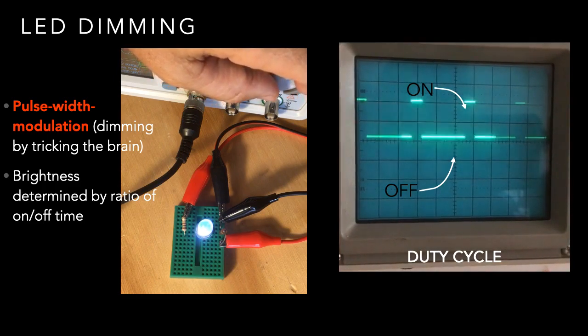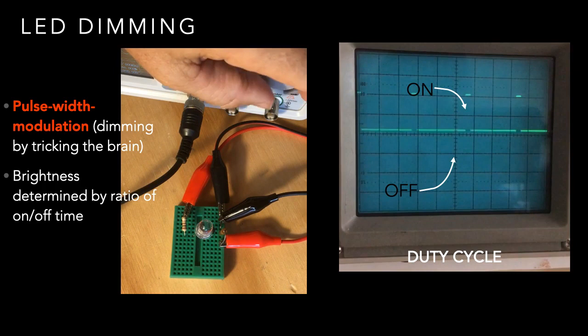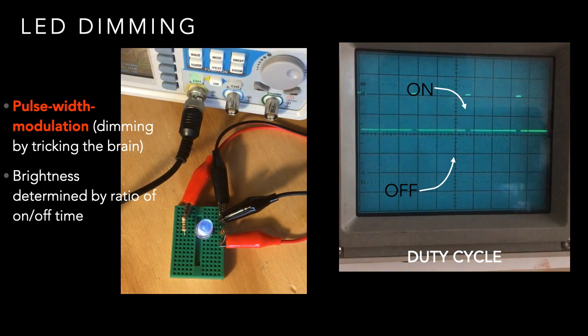Our brain thinks the LED looks dim when it's on for only a short time and looks brighter when it's on for a longer time. This technique does give a smooth and fairly linear dimming response. The LED bulbs that dim have the electronics built in to convert traditional variable voltage dimming to a variable duty cycle. It does have some problems, as you can see in the flickering effect when filmed with the iPhone.